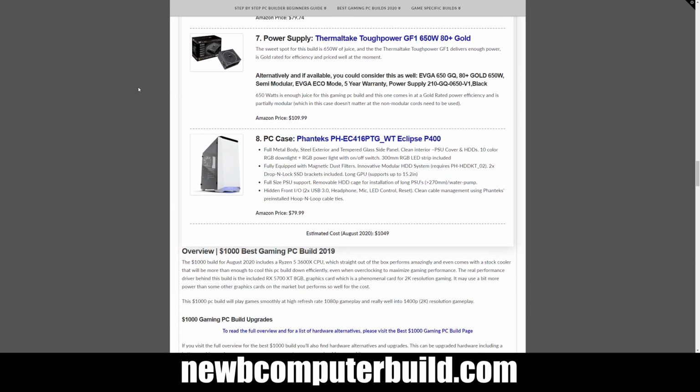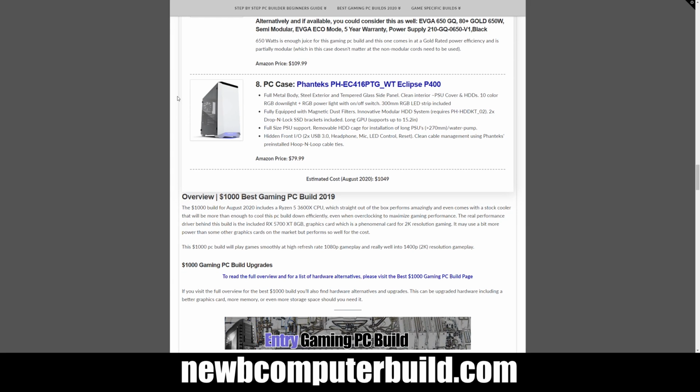Power supply, Thermaltake Tough Power. This is a 650 watt version, gold rated power supply at $109.99. And then we have the case, the Fractal Eclipse P400. It comes in different colors, black with green lighting, or it has RGB lighting, sorry, but there's a black version as well. This is the white version at $79.99, and this build comes out at just over $1,000 this month at $1,049.